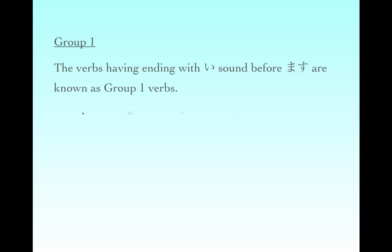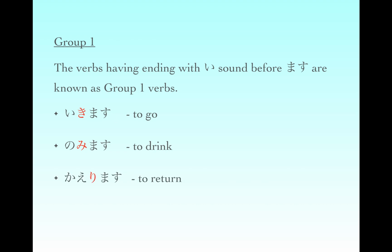For example, ikimasu, nomimasu, kaerimasu, yomimasu. So the letter before mas is ending with an E sound. Therefore it is a Group 1 verb.